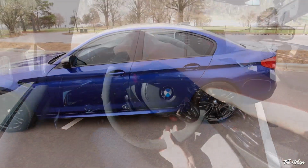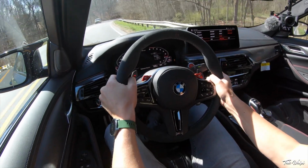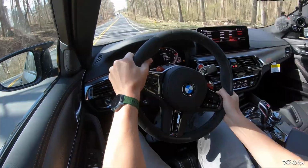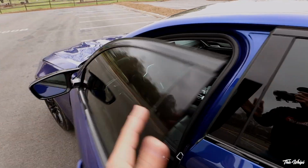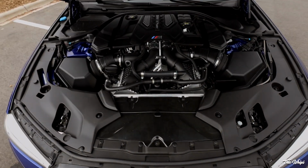From what I expect, it's probably not going to handle as good as the M5 CS. I expect it to be a little bit more floaty and a little bit more of a pig when compared to the M5 CS. Now, it's not like this car is slow. It's still making 617, I believe, 617 horsepower from the factory. Same engine, just without the CS tune.